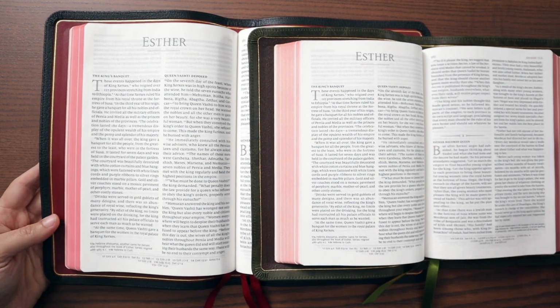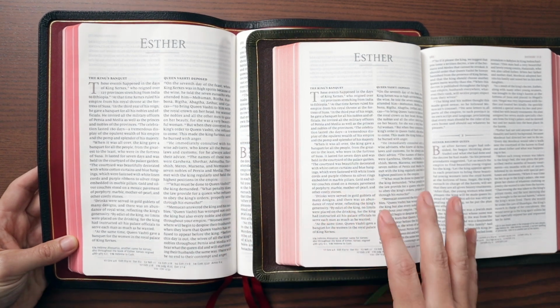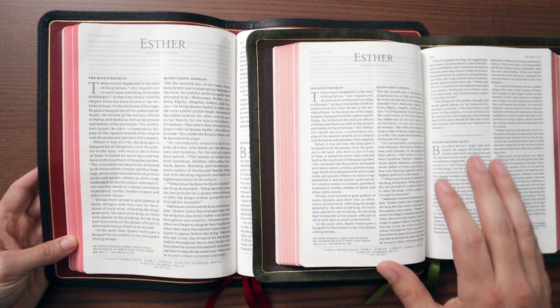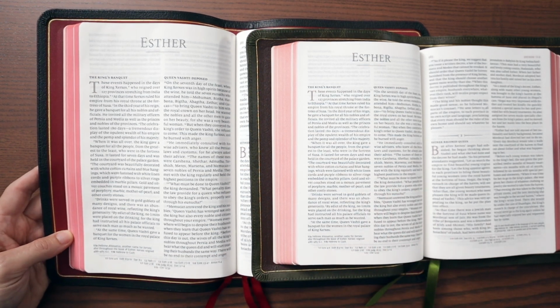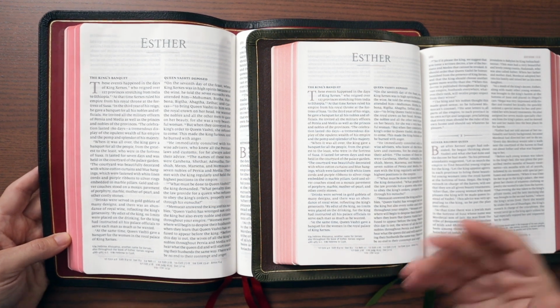So if you have the NLT Quentel and you want a slightly smaller version, you can have the exact same pagination, is what it's called, because they took this and they just shrunk it down a little bit to this. So 10-point on the full-size Quentel, 8.5-point on the new personal size Quentel. Everything else is going to be the same. It's the same 28 GSM paper. It's the same typesetting. It has the maps and the concordance and all that stuff in the back of it.